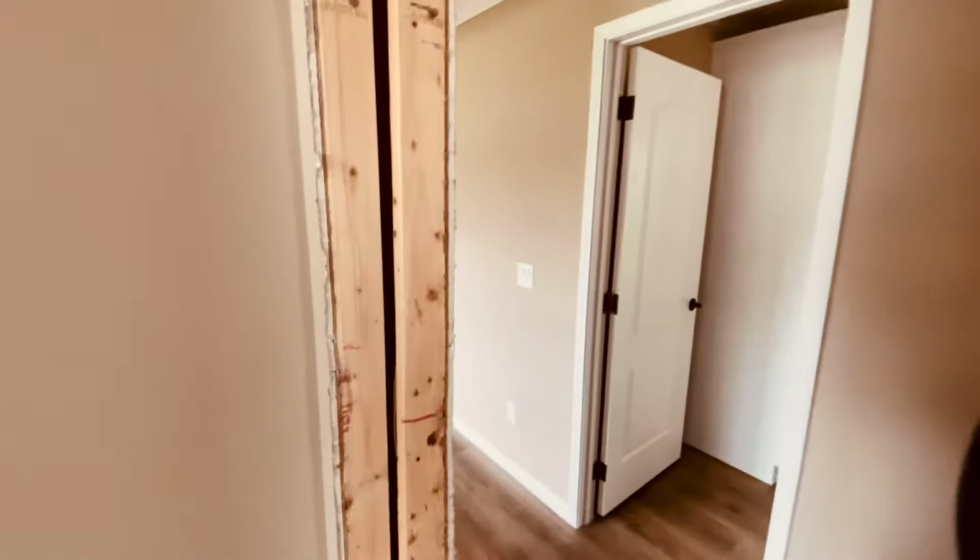Again, man, this thing is full of surprises. I wasn't expecting for that to be a bathroom, and I wasn't expecting for this to be as big as it is. All right, let's see what we got. Little closet space. Hey, I'm not mad at you. Close that. There we go.